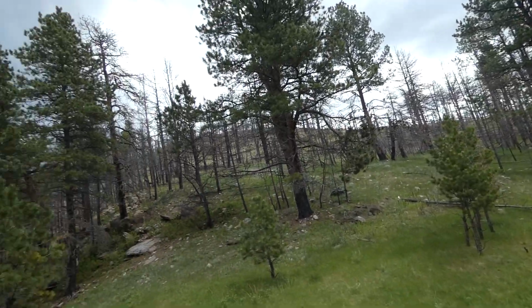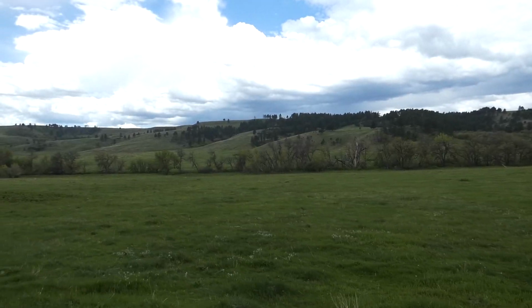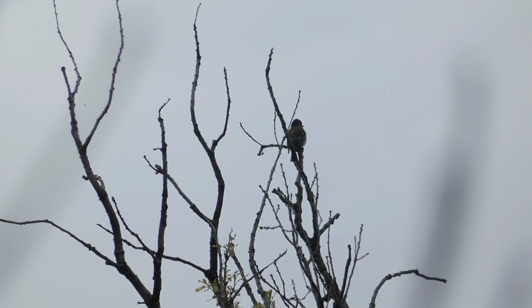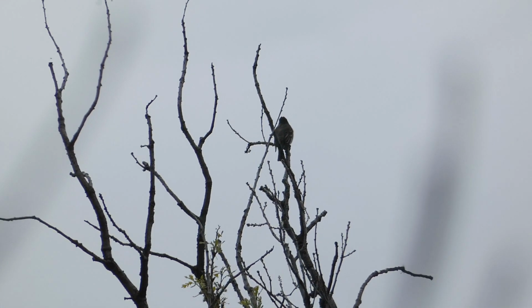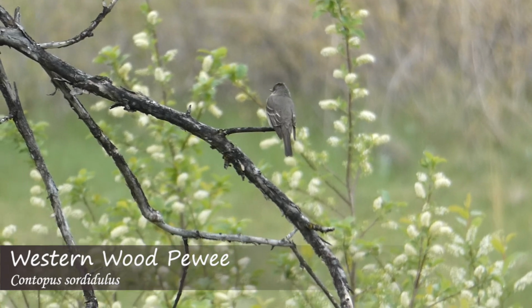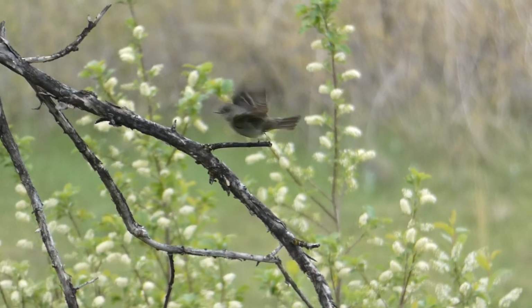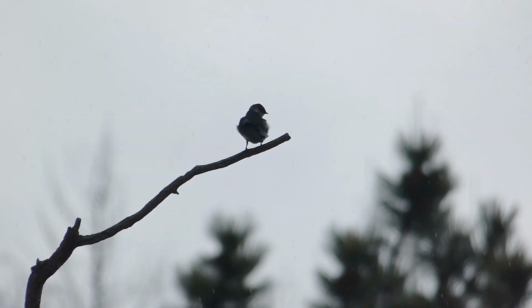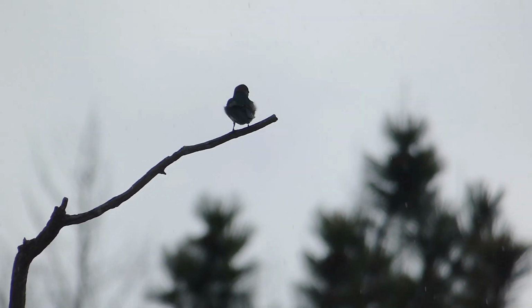As I continued on, the landscape opened up into a prairie with fewer trees. As the sky began to darken, I got a view of a flycatcher. It turned out to be a western wood pewee, a life bird for me. In a tree near the western wood pewee was one of my target birds out west, the violet-green swallow.